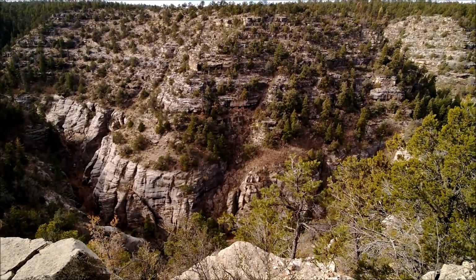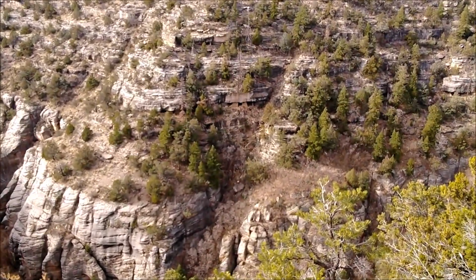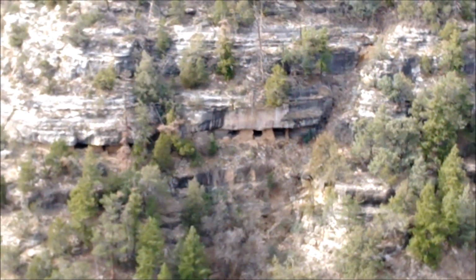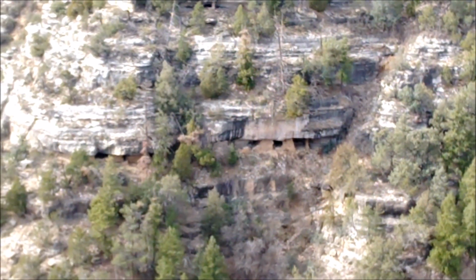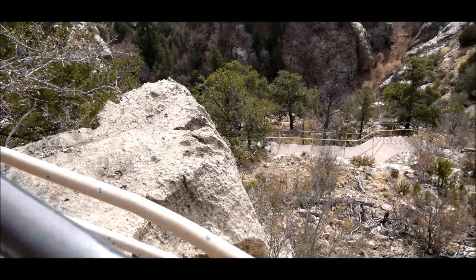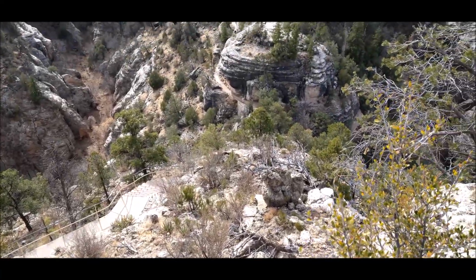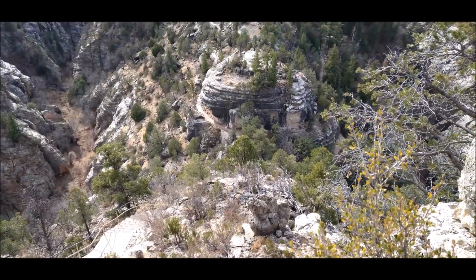So there are tons of other ruins here. Can't really get to them though. So this is a fun little trail. It's a little bit steep. It's down there.